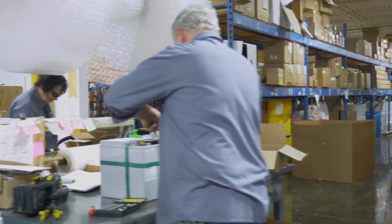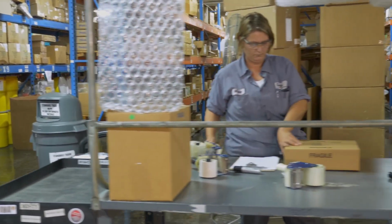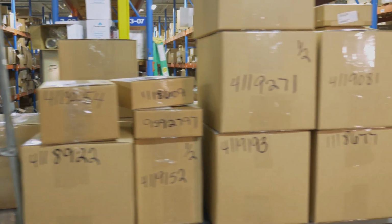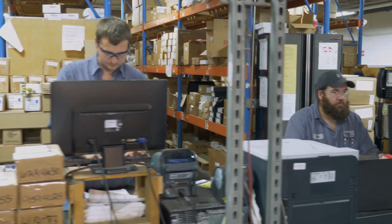It's also headquarters for our National Parts and Service Center, which provides same-day shipment of over 250,000 parts for batteries and chargers. The 90,000 square foot distribution center contains over 2,800 pallet spaces.